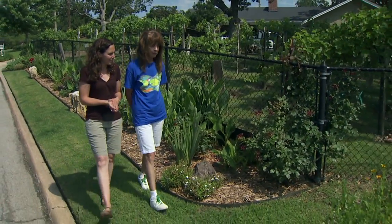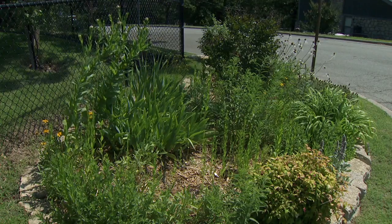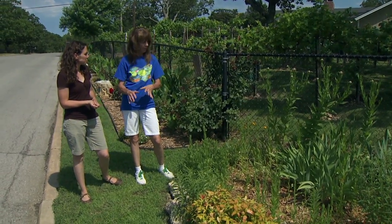I love to grow native wildflowers. I've been doing that ever since I moved to Oklahoma, because the growing conditions here can be so harsh. And so the flowers that are already here are accustomed to it.